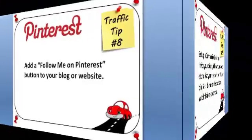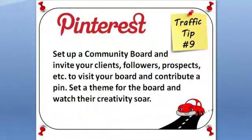Traffic tip number 9 is to set up a community board and then invite your clients, your followers, prospects, your goldfish, your friends. It really doesn't matter who. Just try and get as much activity as possible and invite everyone to visit your board and contribute a pin to that board. Another helpful hint is to actually set a theme for the board so that way you can watch the creativity of your community grow.